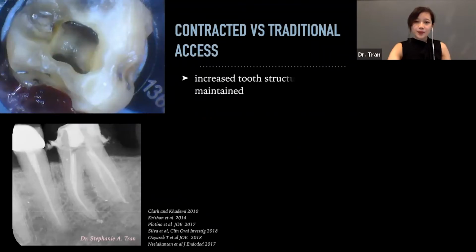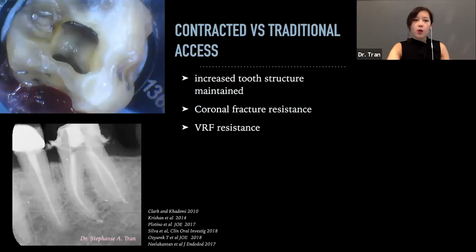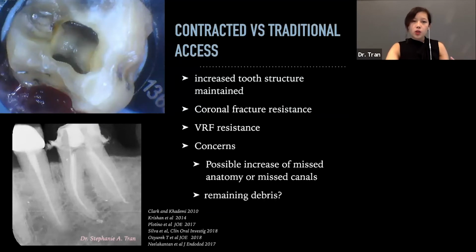And then additionally, not only are we preserving more tooth structure, which is better, of course, for the patient, but we're trying to prevent fracture. We're trying to increase the resistance to coronal fracture. We're trying to increase the resistance to possible root fractures. And these modern types of accesses will still allow us to do the adequate cleaning and shaping for the most part.